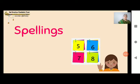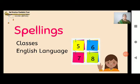In today's English language class on spellings, we will be discussing more rules of the spellings which enable us to write correct spellings of the words. This is part 3 of the video, and in the previous 2 parts we had completed what are syllables, what are the meanings of spellings, why do we need to learn spellings, all those details. And we had seen rule number 1, that is double the consonant in the first rule in the second video.